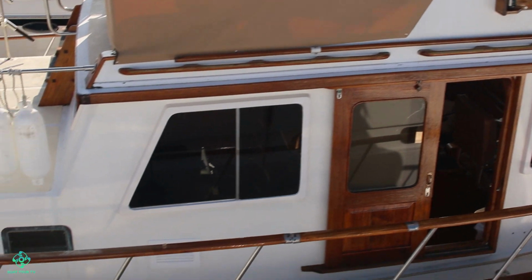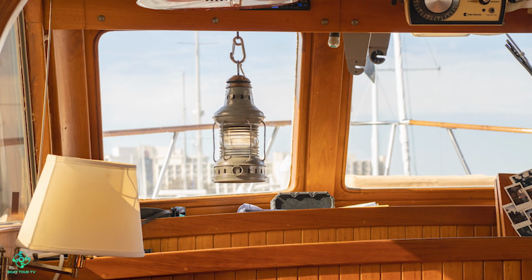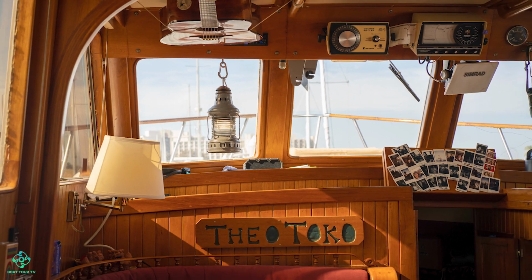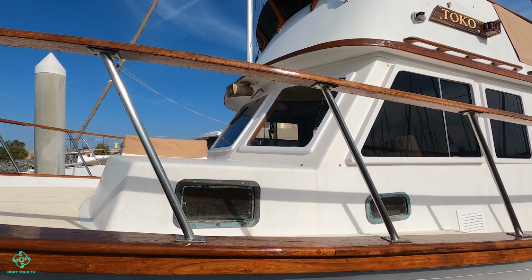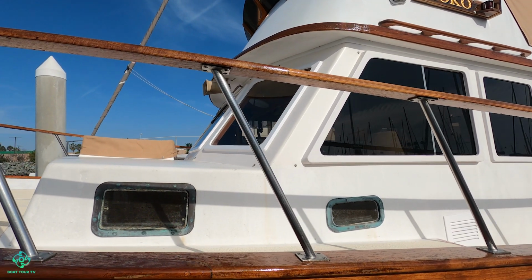Break down for me, for the people that don't know that are watching. You said trawler. You said Taiwanese trawler. So let's break it down first. Why Taiwanese? Well, I guess that's a combination of factors. They were kind of the more affordable end of the spectrum for me as a first-time boat owner and a young person. But what I've come to find is that all of the joinery on the boat, particularly the woodwork, is made with such awesome craftsmanship.